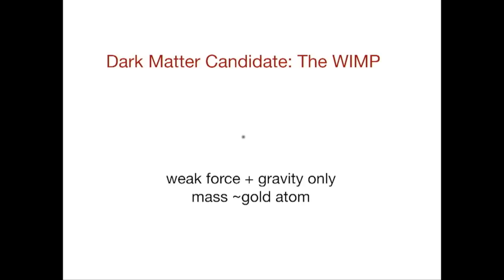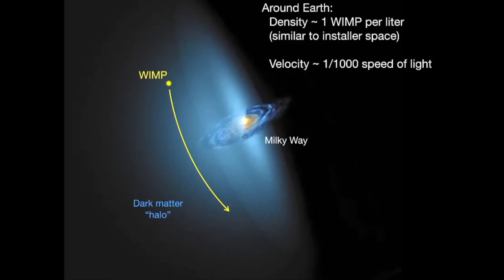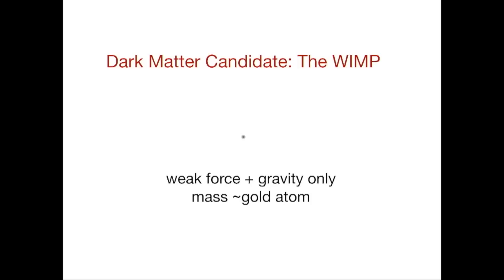And we're picking a mass, which more technically is related to electroweak symmetry breaking, is one way of looking at it. Also, just from cosmology, you get a broad guidance. It can't be a light thing like a neutrino. So it's grounded within particle physics, but inspired by cosmology. And it's natural that its mass would be like an atom. Okay, so now let's go look for it. Sorry, did I say WIMP was weakly interacting massive particle? Yeah.